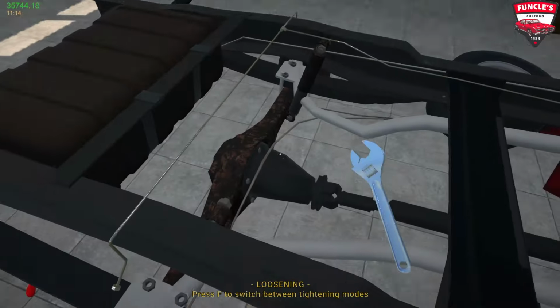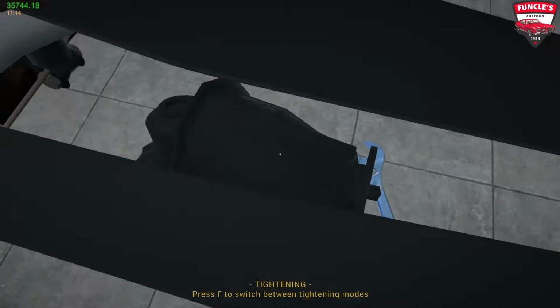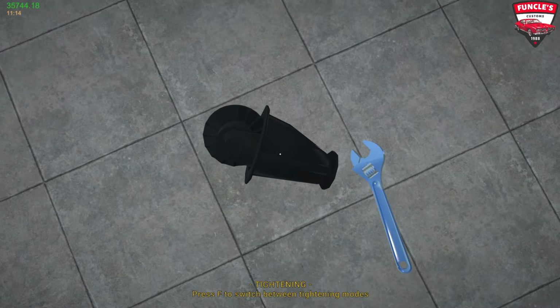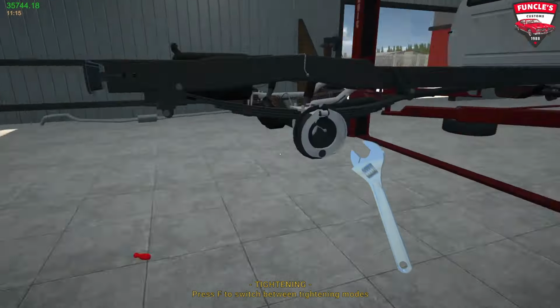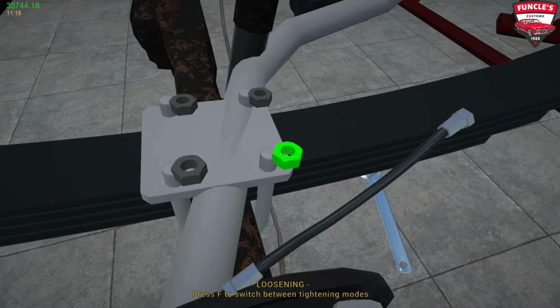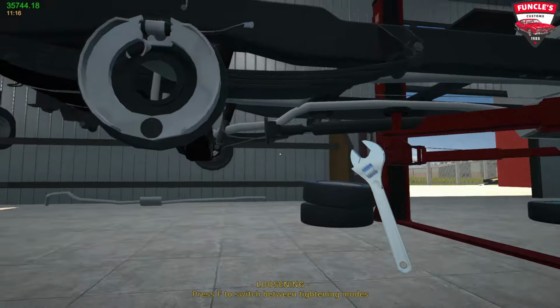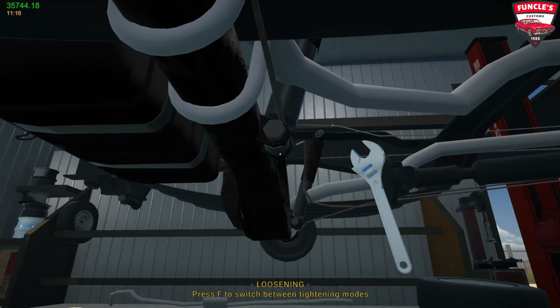Let me see if I can reach it from the top. There we go. That's a little bit easier. Alright, so there we go. That's our rear end or our differential. So we can pretty much reinstall that on the new axle we've got. Alright, so we've got all those out. That one is loose, and I think we need to take off our shock absorbers as well.